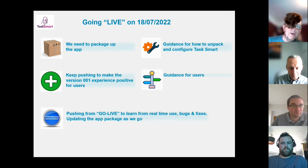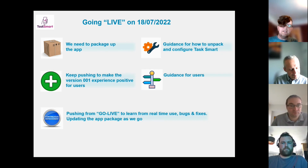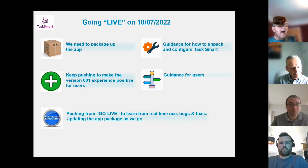Today, in fact, I'm working on gathering up, editing, tweaking and writing documentation. Not the stuff that we've done as we go through the build, but the last bits about, as it says on the right there, guidance on how to unpack and configure it, because we'll deliver the app and some sample configurations for it and the SharePoint setup that's needed for it. And the flows that are required for the app to work, but then it's about, for the organisation that takes it on, how do I get that into my environment?